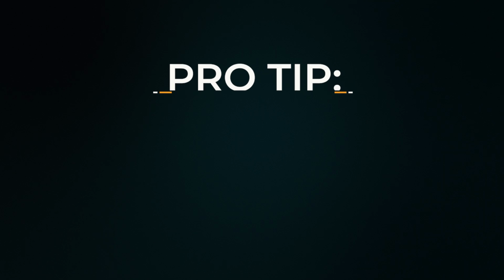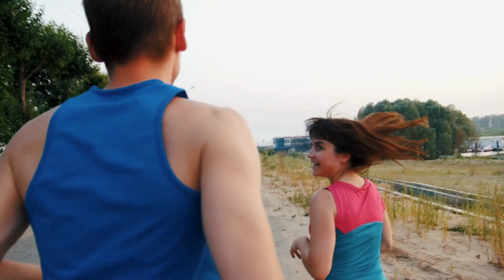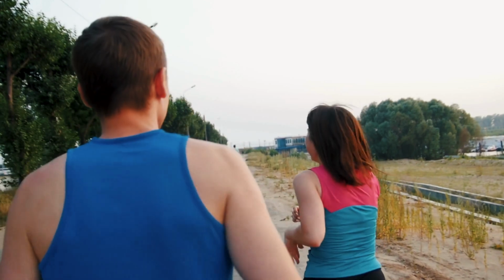And here's another pro tip. Don't overscript. Let spontaneous moments shine. Yes, plan your main shots, but leave room for happy accidents and candid moments. Maybe the runner bursts out laughing after finishing a tough sprint, or there's a cool interaction with another athlete on the trail. These moments make your content relatable and give your brand personality.